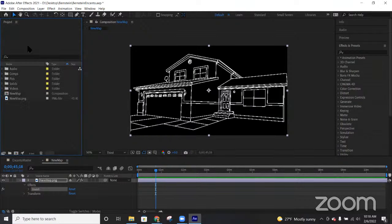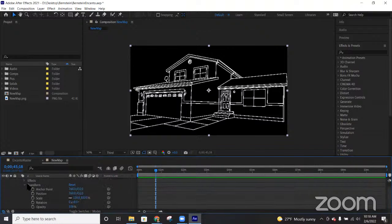Okay. While we're in here, some of the other things that you can do on every level, if you click on this transform one and twirl that down, these are properties that pretty much every layer will have. And you can change these based on what you want to accomplish. So like this opacity one, I use quite a bit.